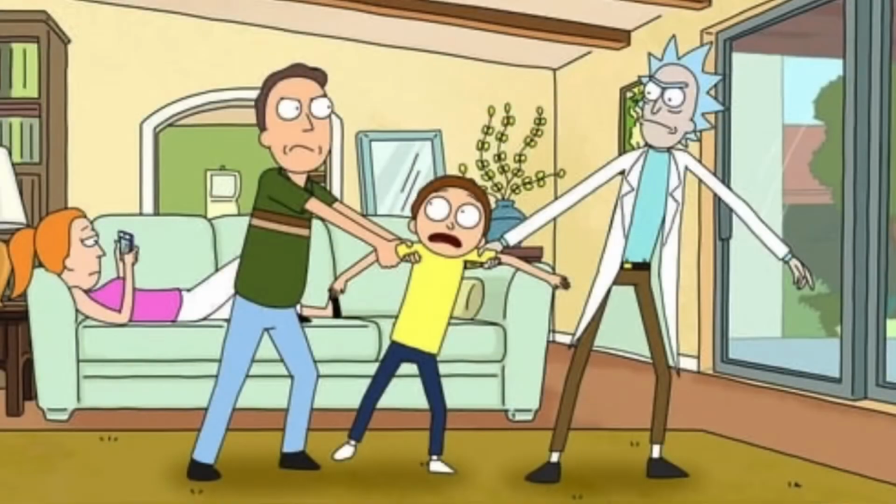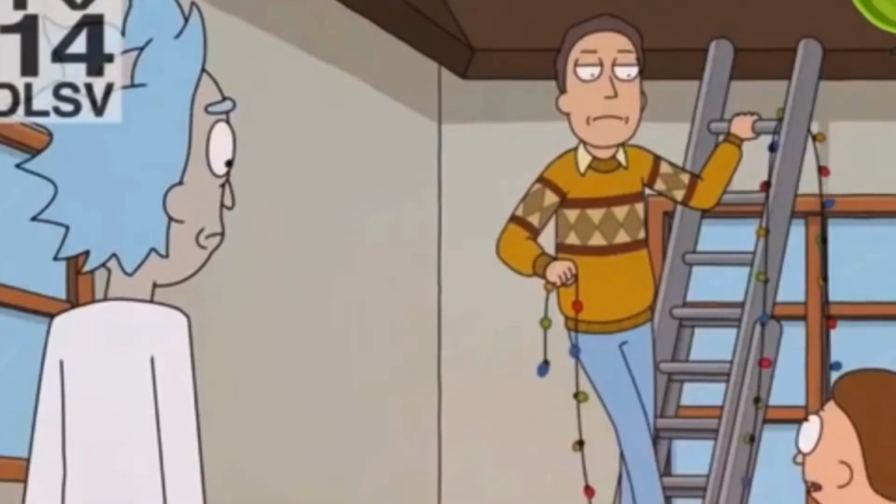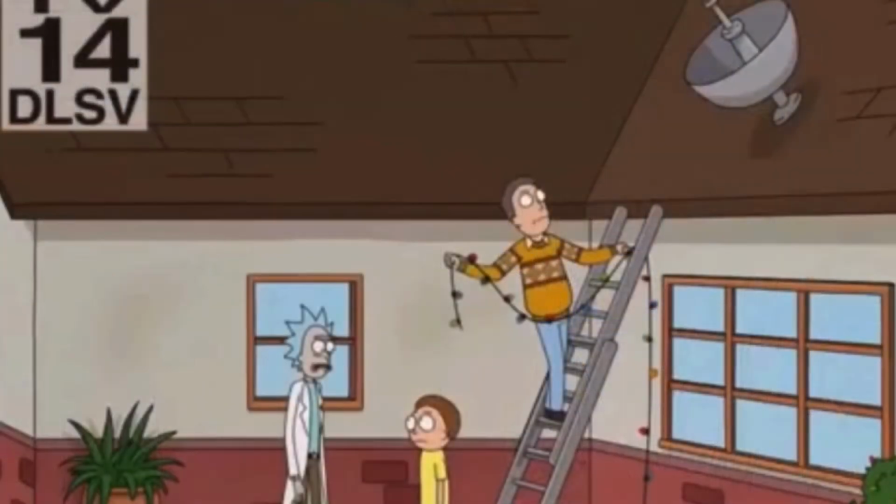We have, first of all, Rick wanting to go out and cruise in space in his custom UFO, a flying saucer. So to get Morty to be able to go with him, they're walking out, and Jerry's trying to put up Christmas lights all over the house. Of course, he's struggling. It's hard for him. He's not the brightest guy.